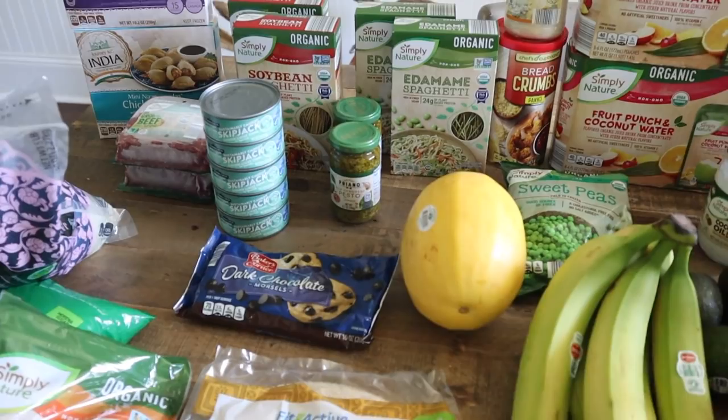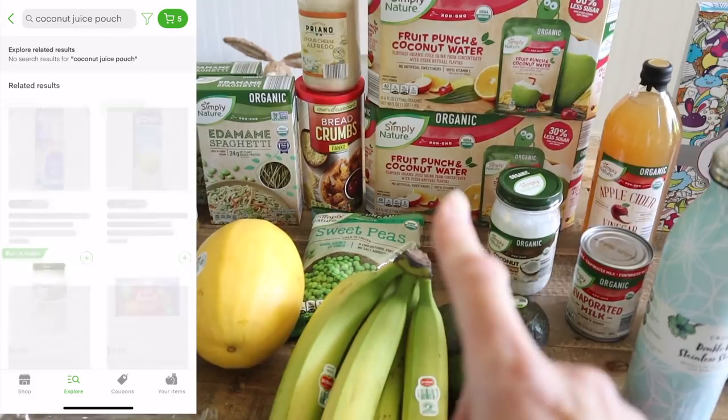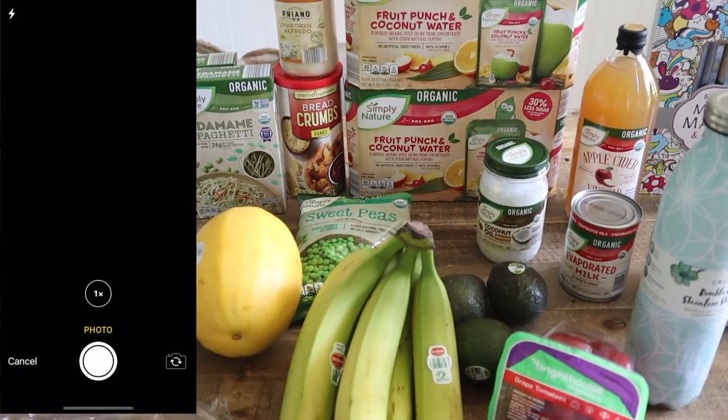So if you guys are Instacarting, and let's say you can't find something, like for instance, this fruit punch and coconut water was not on the app. And so I took a picture of that and I added it as a special item. So if you don't see items on the app that you want to buy, then you can add that as a special item.